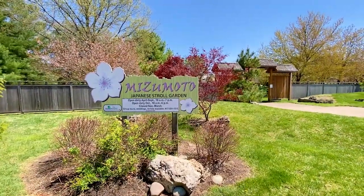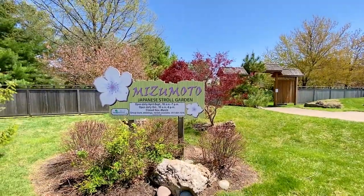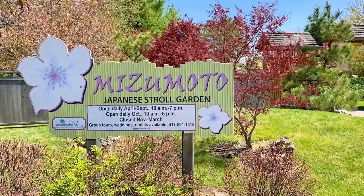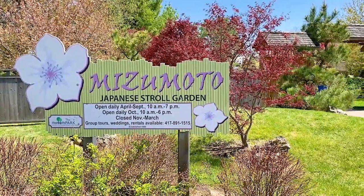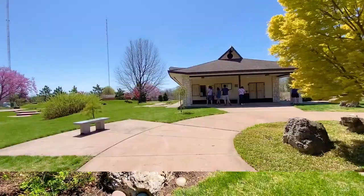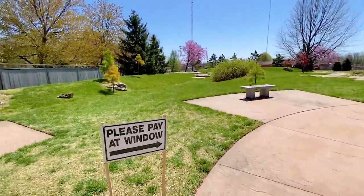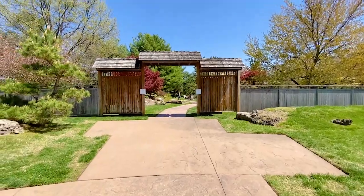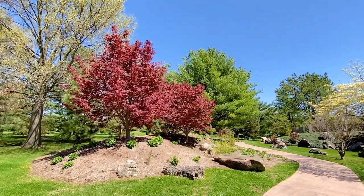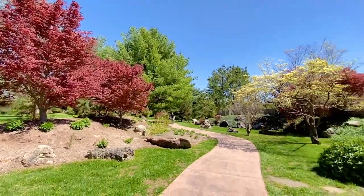Everything here is free, which is cool, except for the Japanese gardens, Mizumoto. And it's only $4 a person. So we're getting ready to go. You pay over there. Those Japanese maples are beautiful.